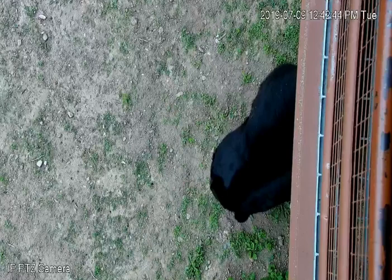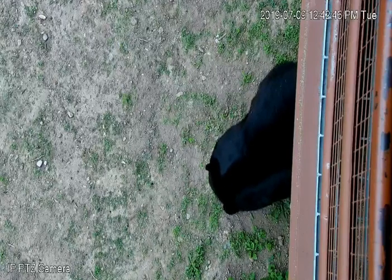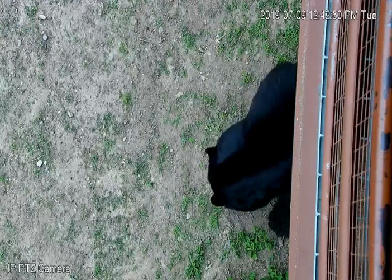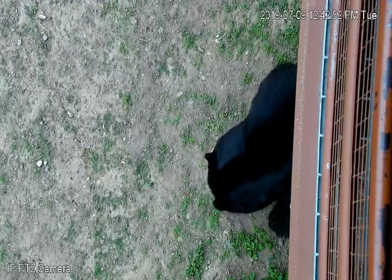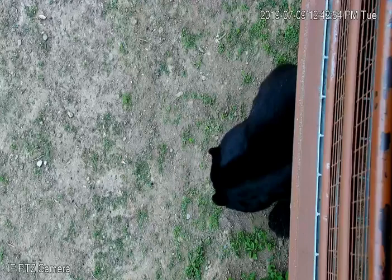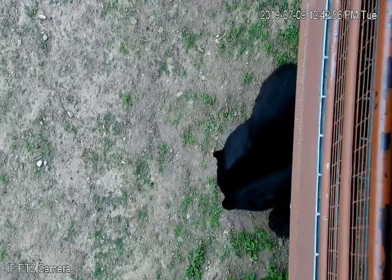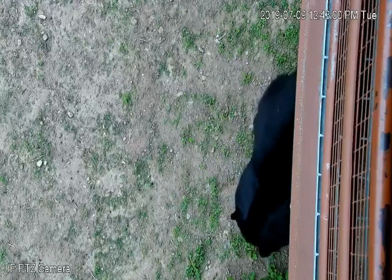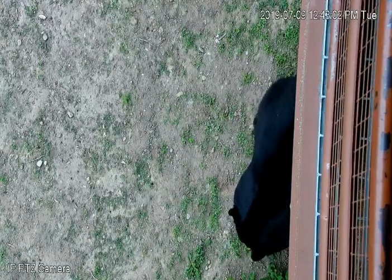And Ted, I think, sorry for your online viewers, he is underneath the observation deck right now. Something smells really good, and he's investigating. So all of you inside by the windows, you're getting a pretty good view of Ted right now. I can't see what he's smelling, but he's very intrigued by it.